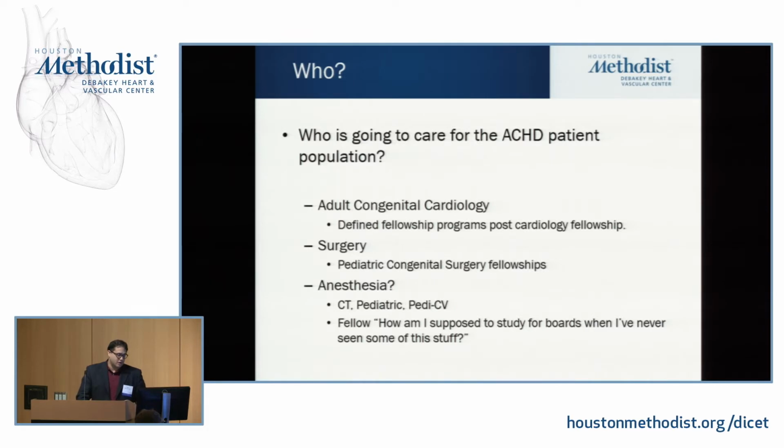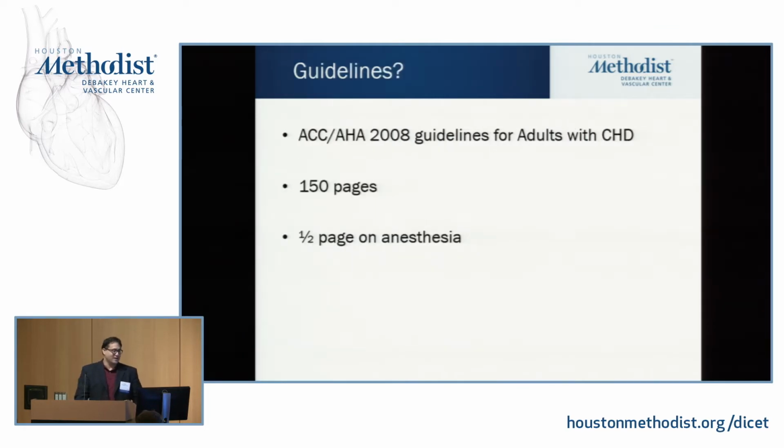We teach fellows here, and a lot of times my fellows say to me, how do I study for boards when I've never even seen this stuff that we're talking about? And my thought is, how are you going to take care of these patients when you've never even seen the thing that you're going to be taking care of? Typically what happens is they go into private practice in a smaller hospital. A patient with an adult congenital heart disease issue shows up, typically for non-cardiac surgery, and then my phone starts ringing. But phone a friend is always a good idea.